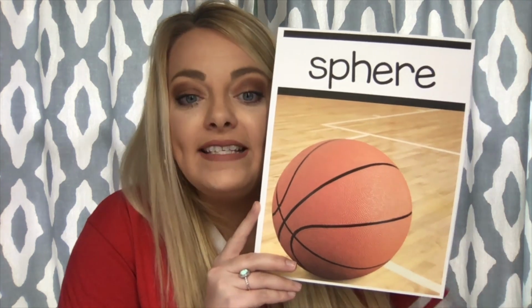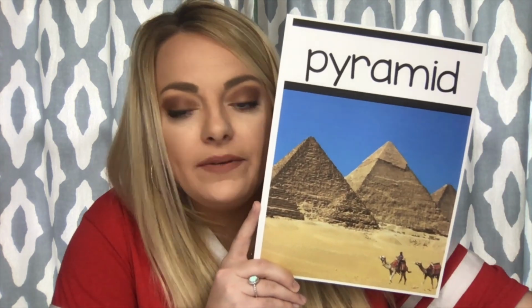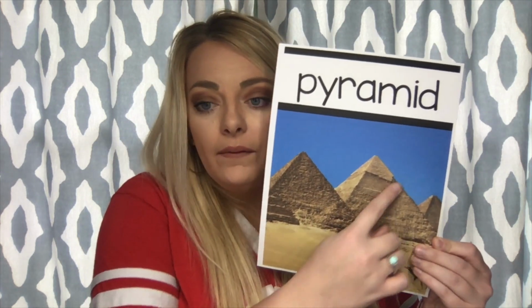Talking about basketballs, can anybody tell Miss Kayla what shape this is? Good! This shape is a sphere. A sphere. Some of you may call it a ball, but the real name for it is a sphere. Do you remember that we talked about this one earlier? It looks like this right here. These are called pyramids. So I see 1, 2, 3 pyramids in this picture.